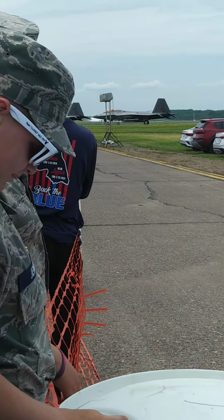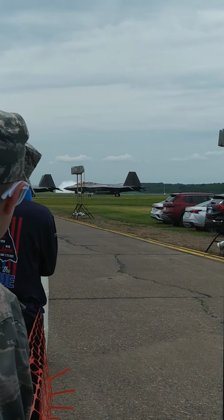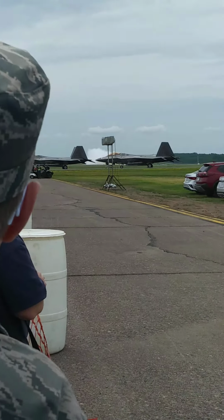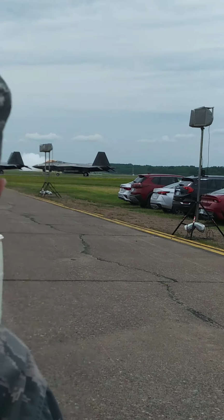To the left, smoke on, off brakes now, burners ready now, and the Blue Angel diamond is rolling. They're opening as they pass the floor. You'll notice that the smoke is no longer visible on the engine turn out. Okay, good.